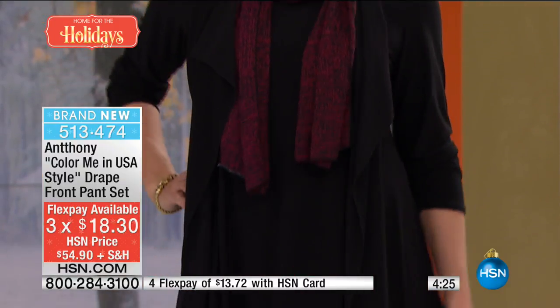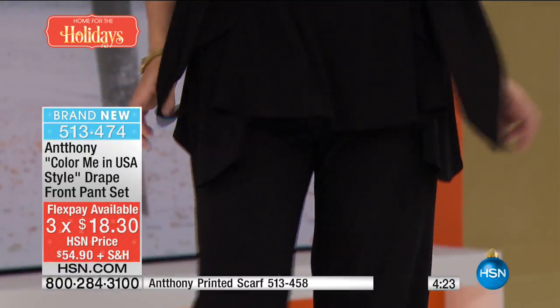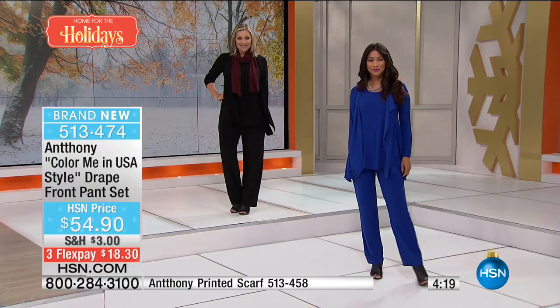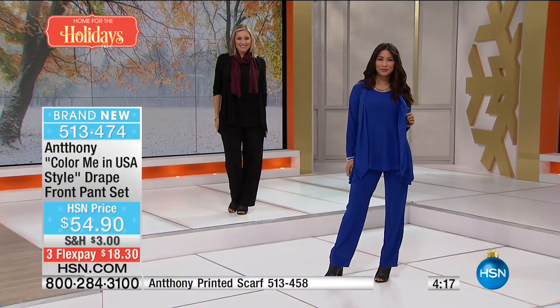I have 880 of these available in royal or black. The top is 29.5 inches. The inseam on the pants, 30.5. Extra small through 3X, machine wash.